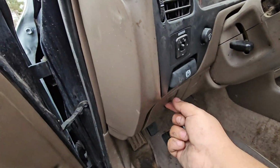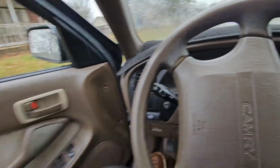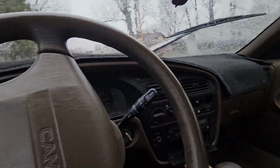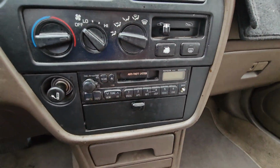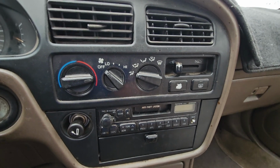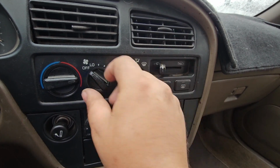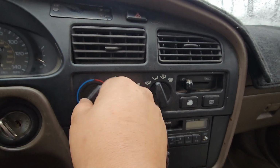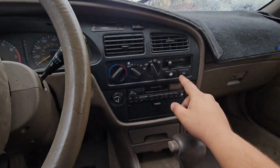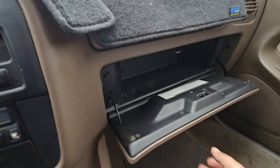I gotta get a new cup holder or change coin because that's broke. Alright. Just got a simple tape deck. Air conditioning. I like this style. I don't like the XLE 3rd gen with the push buttons. I like good old manual controls, although I think that's electric. That's electric. This is the only thing that's got an actual cable. 4-ways work. Good old manual recirculate. I like that. Here's a glove box.